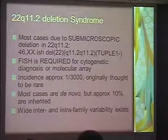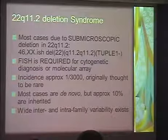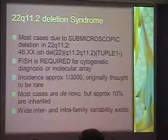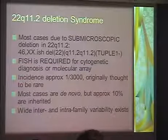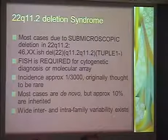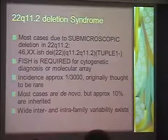You'll read anywhere from 1 in 1,800 to 1 in 4,000. Probably the incidence is between 1 in 2,000 and 1 in 3,000, even though originally it was thought to be really rare. Most cases are de novo, but about 10% are inherited from a parent. Sometimes the parents didn't know that they had any problems. Some have had problems, but they didn't know the cause.